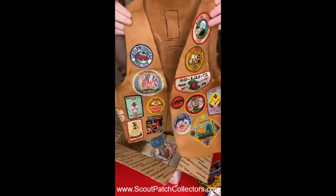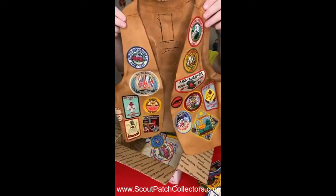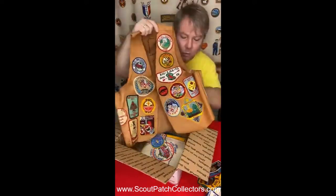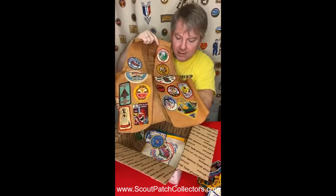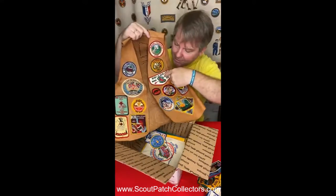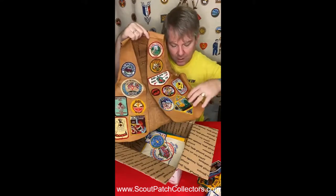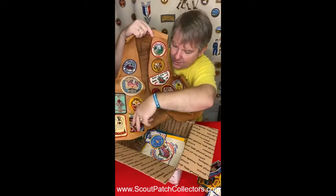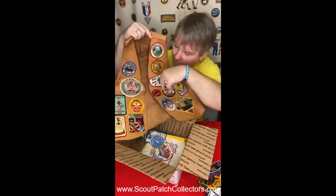I don't know if his mom's sewing machine could really do this well, but this is pretty cool here. Again, these are things that he would have done, so I'm guessing he would have been in the Panther Patrol, and obviously his lodge flap, we saw those before. Here's some of these hikes down here. Different things here. Again, these Scout-O-Ramas and stuff, all from that area.